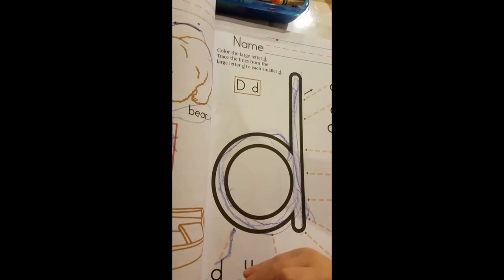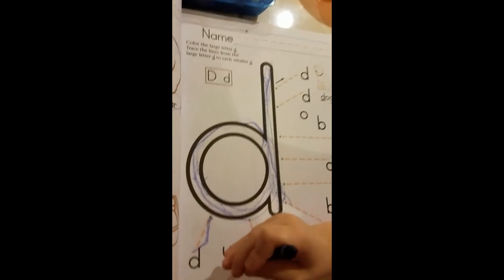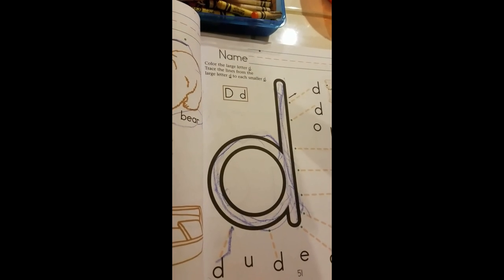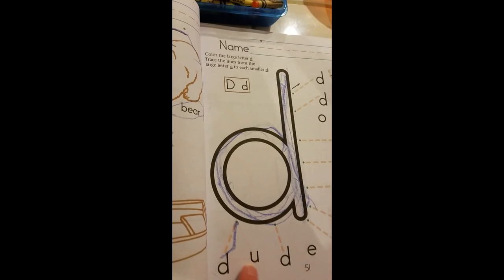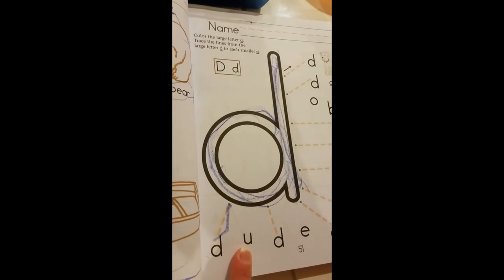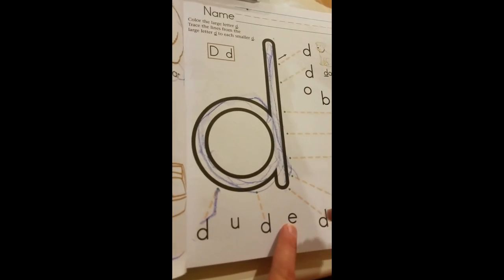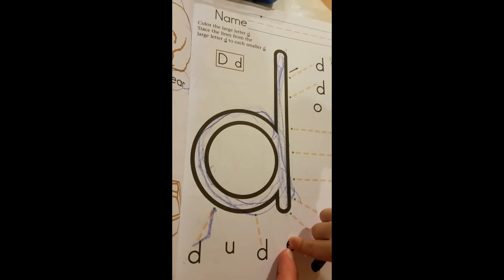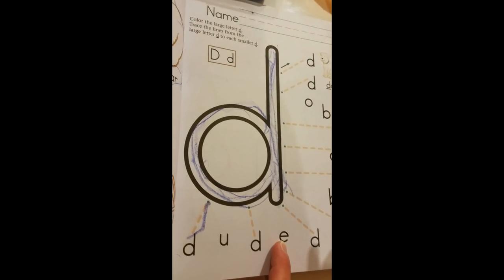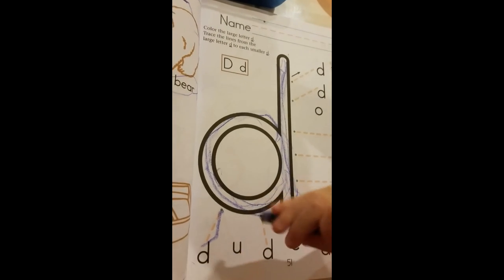Is that a D? What letter is this right here? Can we do the little D's too? You're supposed to do all the little D's. But what is that? That's not a D. What letter is that? That's a U. D. Okay. Is that a big D? What letter is that? That's an E. So are you going to connect that? No. So just do the D's.